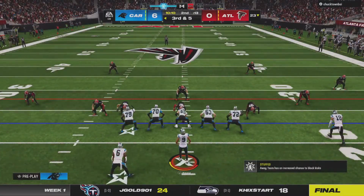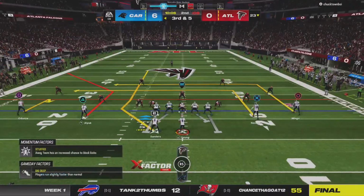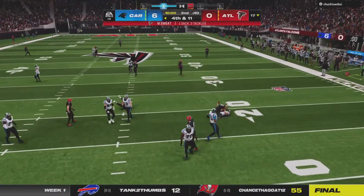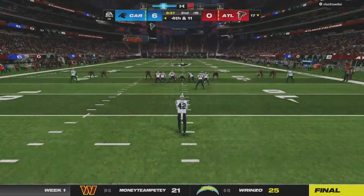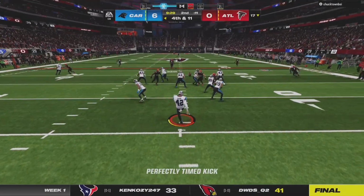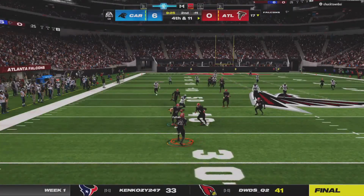Here we go. Set. Jackrabbit. Young working out of the gun. Pressure brought in, and the Falcons get there for the sack. Montez Sweat in there to drop him for a 6-yard loss, and that will lead to 4th down. So they're forced to punt on 4th as this one's away.